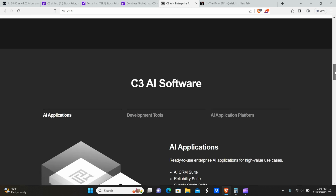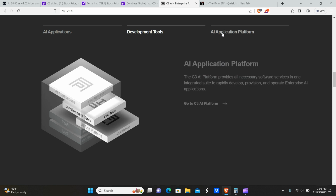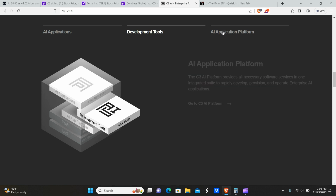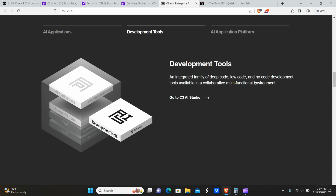Koch, they're a pretty big company. So this pretty much tells you what they do. They do, it looks like, a lot. It looks like they have specialized, custom-made AI applications for each of these sectors of the market. They give you some different stuff that you can look at here, like what necessary software services in one integrated suite to rapidly develop, provision, and operate enterprise AI applications. Basically, they're telling you how they go about doing these things, who they're giving it to, and whether it has code, a lot of code, or no code.